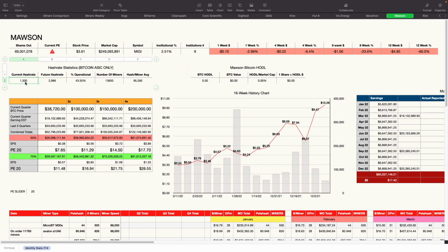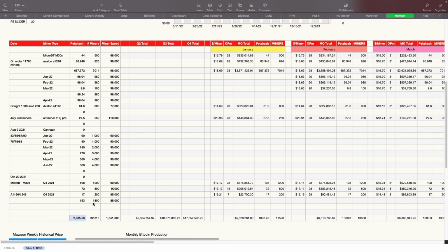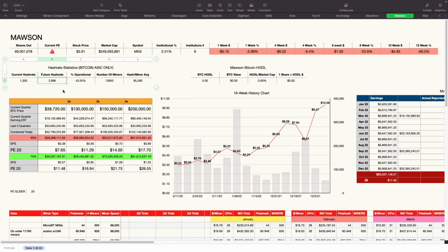Current hash rate is 1.3. Future hash rate, I have them about 3 exahash. I know they want to get to 5 and higher going forward. Right now, from what they provided in the reports, I have them at 3 exahash. They are operational percentage-wise 43% right now. The number of miners right now is 13,650, and average hash rate per miner is about 95 terahash, which is really pretty good. It's not the best out there, but it's better than a lot of them out there right now.